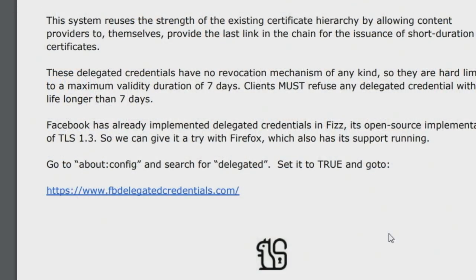www.fbdelegatedcredentials.com. And if everything works, you'll just see a notice that acknowledges that the server and your browser have just successfully negotiated a TLS version 1.3 connection successfully using delegated credentials. So, as I said, this doesn't make sense for single server scenarios where you already only have your key in one place. It's not really buying you something.